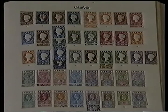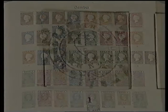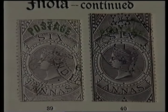This page shows the early embossed stamps of Gambia. This rarity, issued in 1854 by the Commissioner for the Indian District of Sindh, is known as the Sindh Dawk. It is the first stamp of India, and it is very rare. These are the 2 early Sixanna stamps of India.